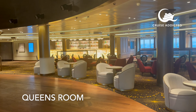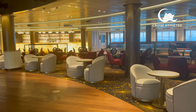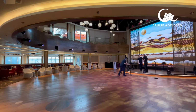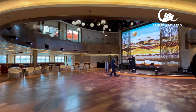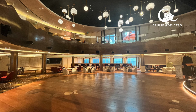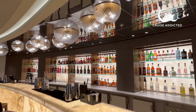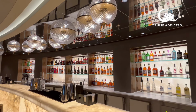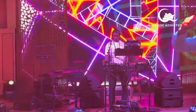And here is the Queen's room, a very grand room on all Cunard ships. For afternoon tea or ballroom dancing and for evening entertainment, this is the beautiful Queen's room. The Queen's Room has a bar and is a perfect location for some late night dancing.